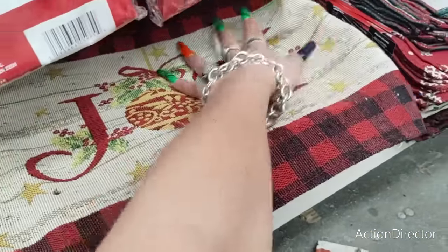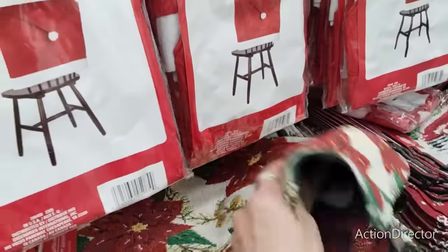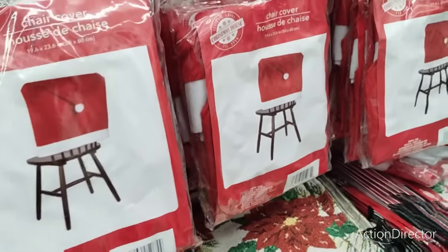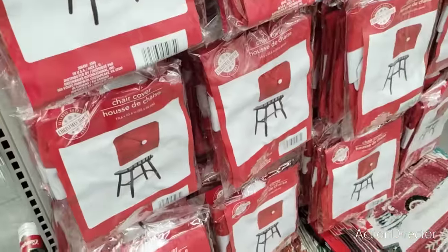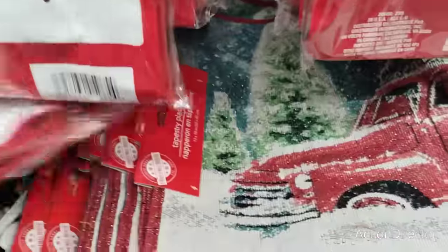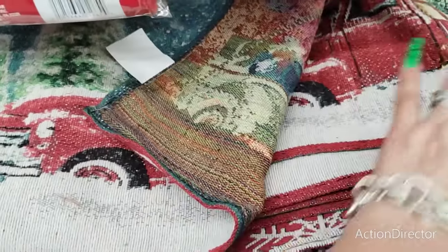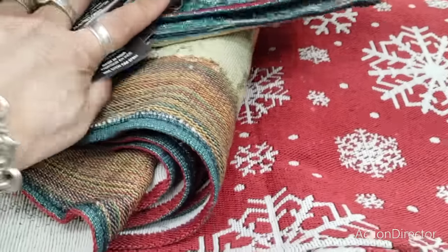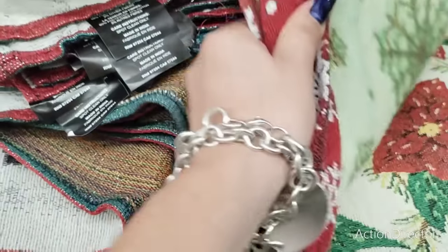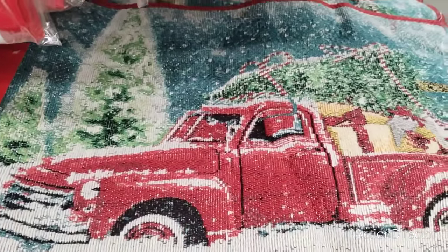Tapestry mats out, and it says joy with the ornament and the red and black buffalo check. And they also have the poinsettia. And they also have their chair covers with this big Santa hat. And then we also have the red truck with the tree. And let's see, they also have the snowflakes and more of the poinsettia. So hopefully we're gonna get some new stuff because this has been going on since like 2017, seriously.